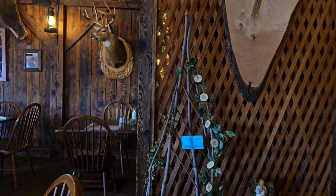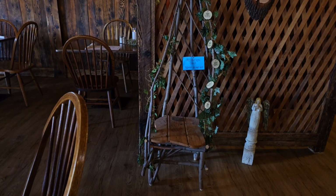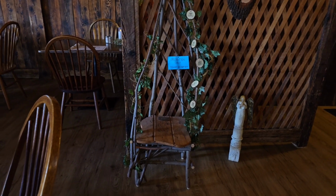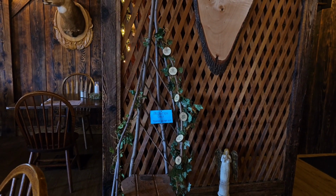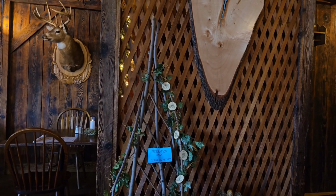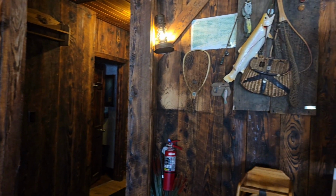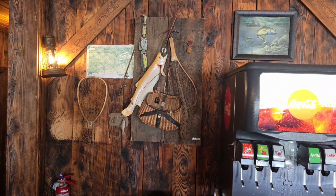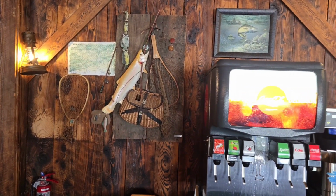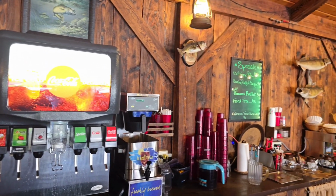I love this little chair with a heart. And I believe it's kind of like a memory tree in memory of some people perhaps who have passed. You gotta love the fishing information. Or information and decoration, not information.